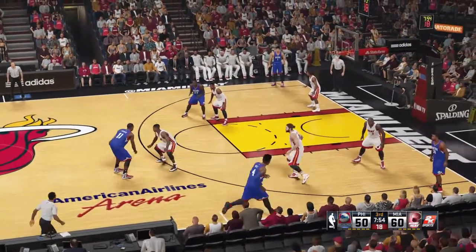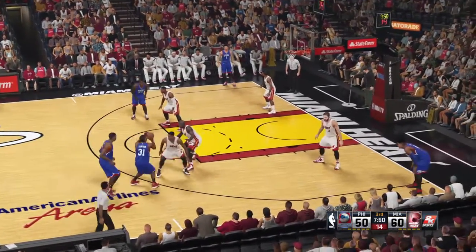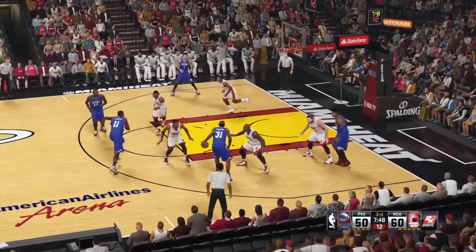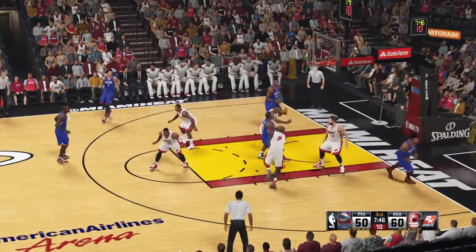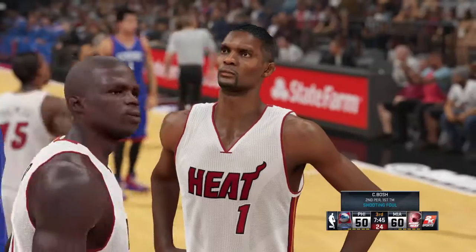Now here's Embiid, 9 points in the game so far. Pass to Thompson. Thompson, right side. It's going to be 2 free throws. Drew contact on the shot.